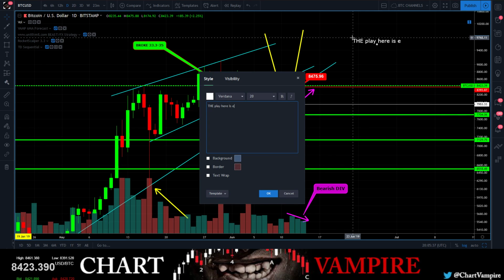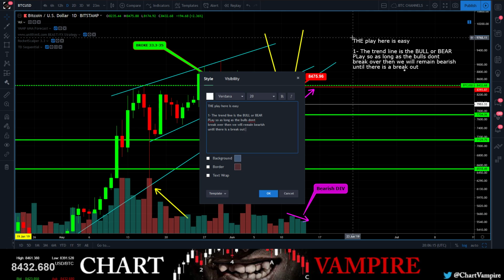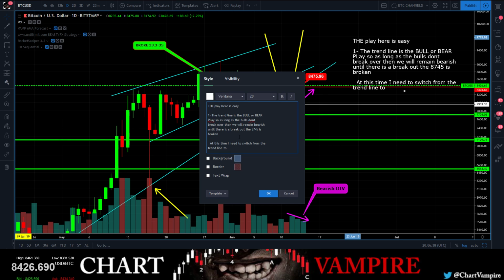The play here is easy, right? One, the trend line is the bull or bear play. So as long as the bulls don't break over, then we will remain bearish until there is a break of the 8745. Then I have to switch from playing the trend line. At this time, I need to switch from the trend line to the fibs also.